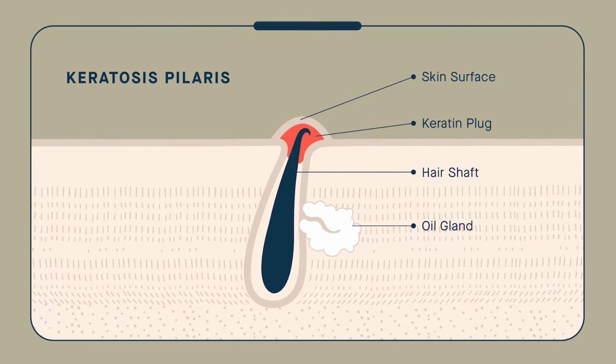It's a hyperkeratosis of the skin, and a lot of people call it chicken skin or strawberry skin, where you sort of have this accentuation of the follicles. It's like a thickening or a raising up of the follicles, but you can't squeeze them, you can't extract anything.